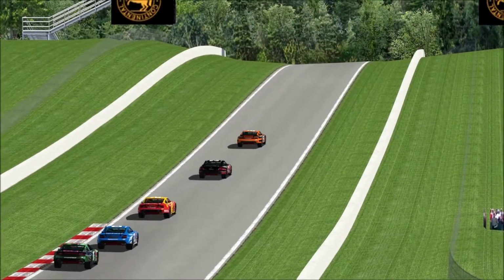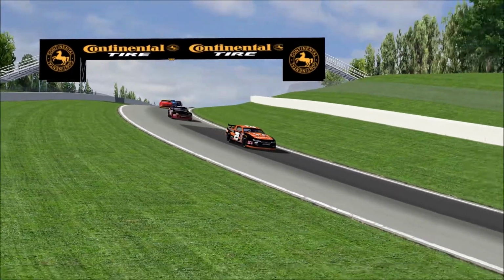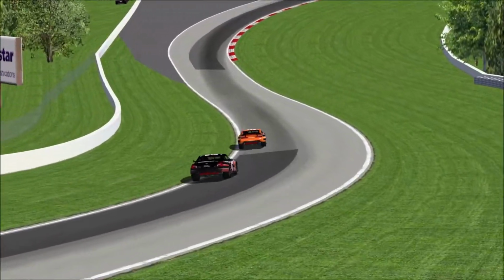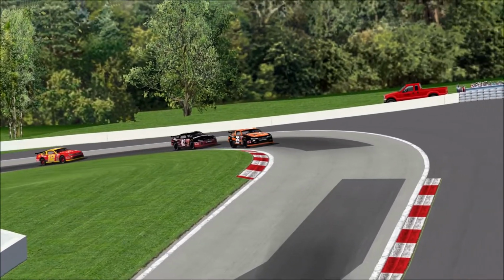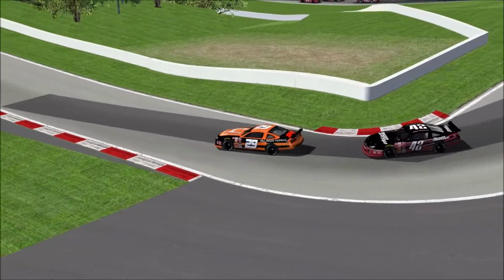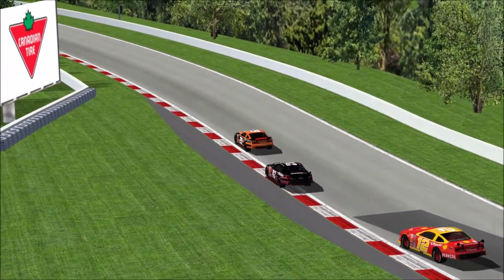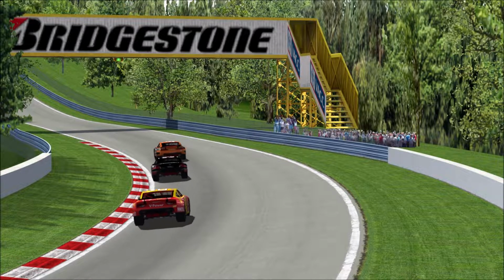Down up the hill again we go, under the Continental Tire sign, and it is Fernando Van Doorn leading the way as we're heading onto the Andretti straightaway. Will Aiden Shepherd be close enough to make a move? We head down onto the straightaway now. Shepherd doesn't make a move, and it doesn't look like there's any battles on throughout the top five as we head under the Bridgestone sign.